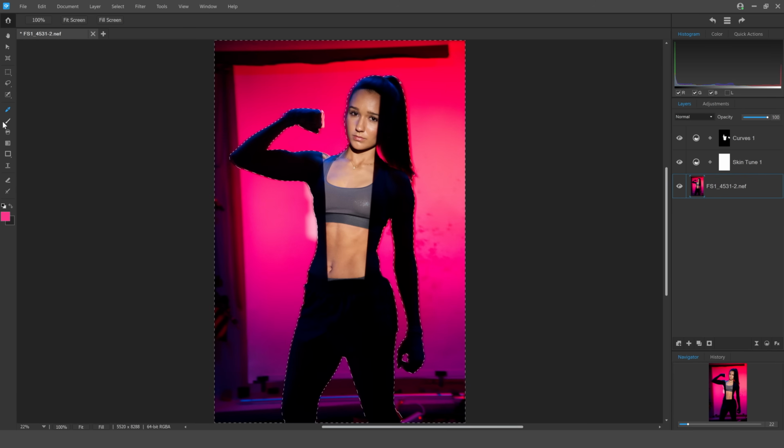And now that I've selected the pink color right next to her sports bra there, let me just go ahead and paint some of that in with a soft brush. Something like that looks pretty good. And then the final thing I think I want to do with this image is put a little bit of color in the shadows and give it a feel to where it doesn't look straight out of camera, or it kind of allows some of that blue light to spill into the shadows.